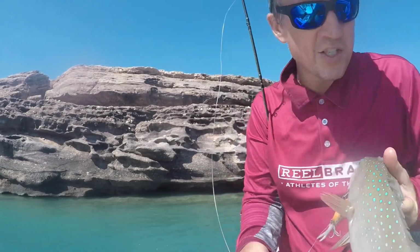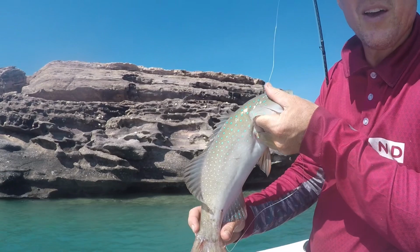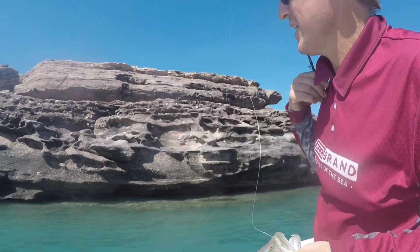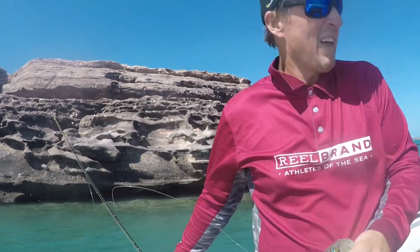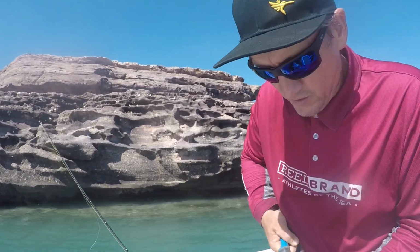He's been grabbed by a shark. On the way up, have a look at his tail there. We're fishing. Look how close we are. We just pulled up here. It's 5 metres of water and a shark was that quick onto this poor little trouter.